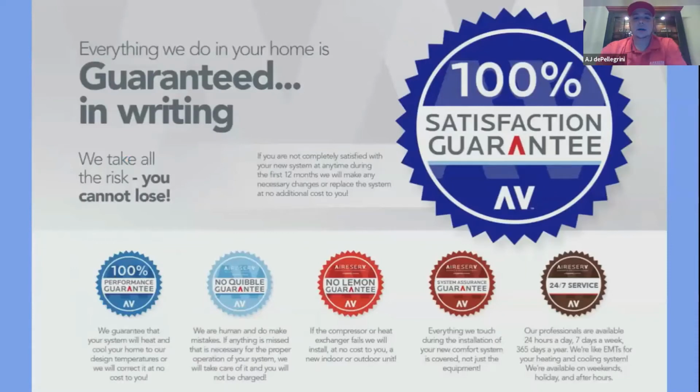This is what I was talking about earlier about our satisfaction guarantees, and I'll run through this briefly. The main one is that if you're not completely satisfied in the first year, we're going to come back, take out whatever we did, and install brand new, free of charge. Performance guarantee, that's my job. I'm going to go into your home. We'll touch more on that later in the show as well.